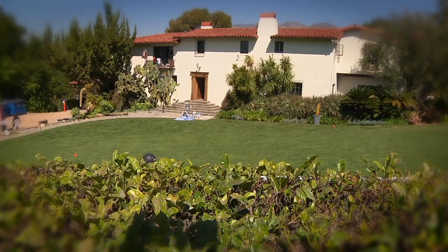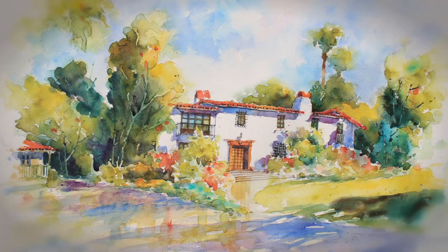Oh, I think it's a grand, beautiful home. It's really fabulous. I think this house is really interesting. It has a lot of warmth. It has a lot of life. Oh, I think this house is just stunning. And I think the public's going to love it.